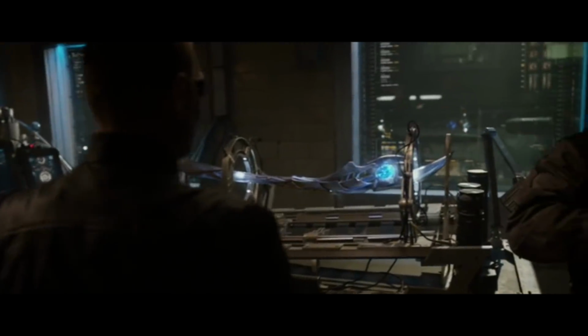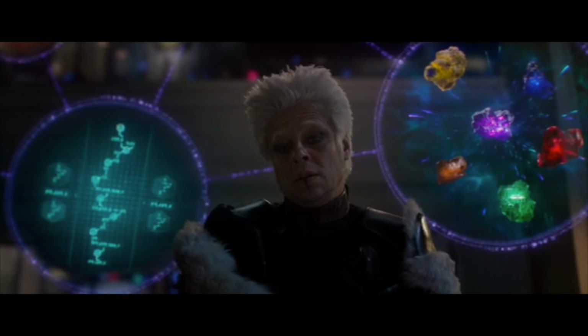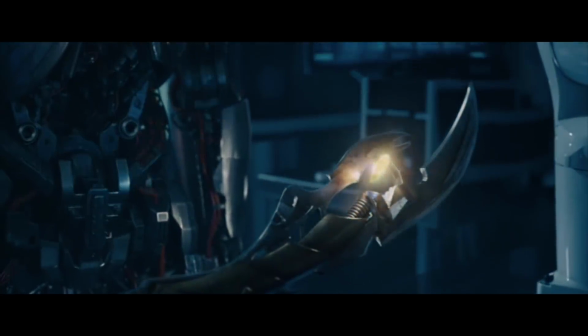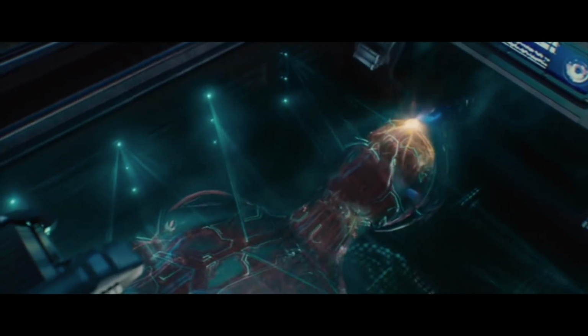We later see the stone, still a part of Loki's staff, in the mid-credits scene of 2014's Captain America the Winter Soldier before it reappears in Guardians of the Galaxy in its raw form as a part of the Collector's hologram. We eventually see the actual stone in 2015's Avengers Age of Ultron, when the outer shell is finally broken by Ultron and the stone itself is implanted in Vision's forehead.